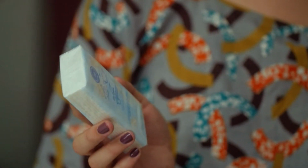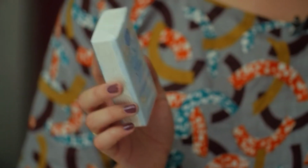I always carry little tissues. They're handy for when you need to blow your nose, but also when you're in a public bathroom and there's no toilet paper.